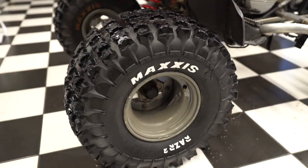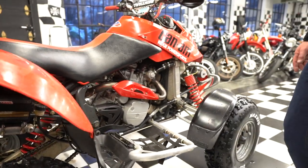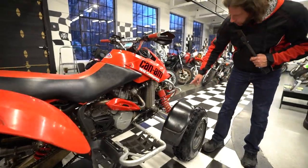So that's about it, folks. I'm going to bring it down to the detail shop for one last quick bath, and then it's going in the museum. Look at the size of these shocks.